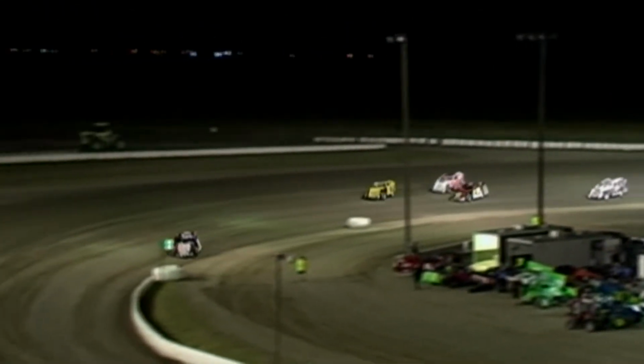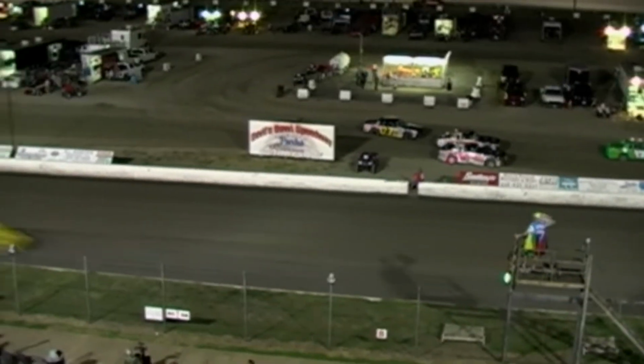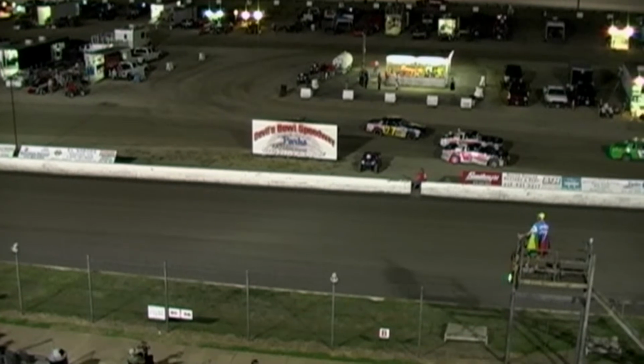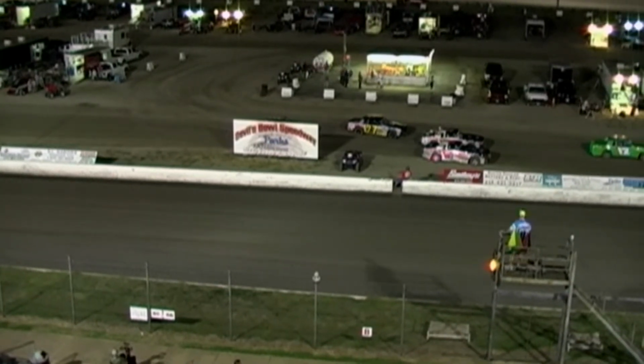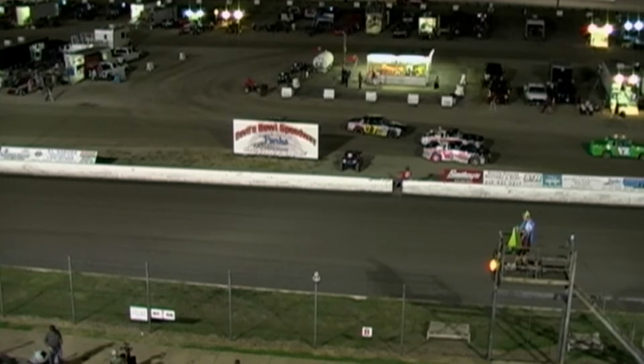This is it, folks, the money lap. Checker flag out. Your winner, the number 88, Clyde Dunn Jr. Second spot going to the 17 of Jason Sarton. Third, the 28 B of Wendell Bolden. And the 98, that's going to be Troy Tyndall.